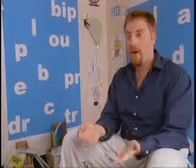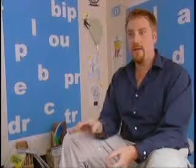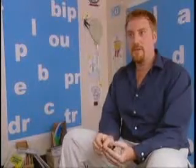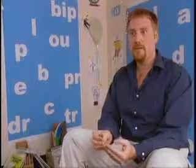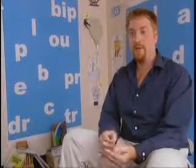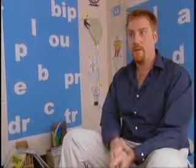Our brains automatically decode the letters that they see into the sounds of the language and blend them together into whole words. If you don't catch on to this skill early on in the reading process, oftentimes you might get stuck trying to compensate with other strategies.